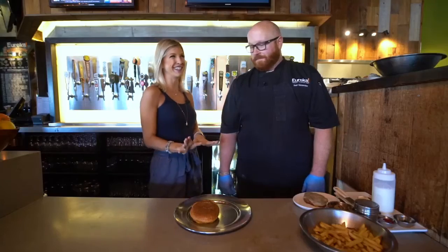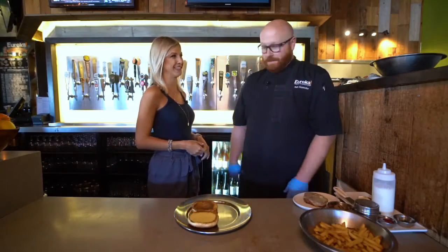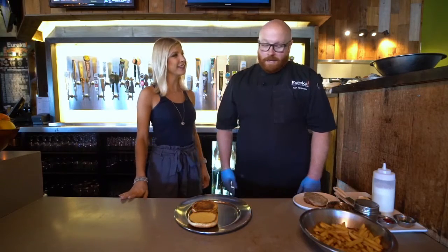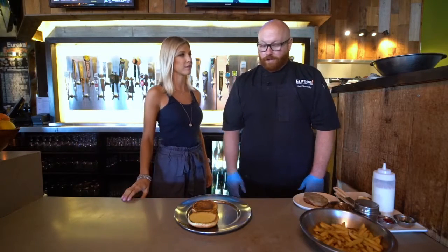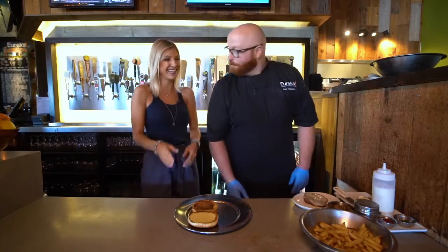So next up we have the burger. This is our 28-day dry-aged mushroom burger. It comes from Santa Cruz Farms, which is just down the road. They're grass-fed and grass-finished beef. It's healthier, more filling than regular beef, so you can come in and not feel guilty about eating it. That's what we like to hear.